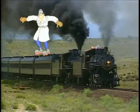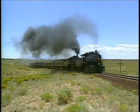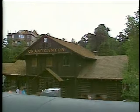All aboard! After you hike, raft, or mule down the Grand Canyon, hop on this antique steam train called the Grand Canyon Railway to take you home. It leaves from the Grand Canyon Depot.